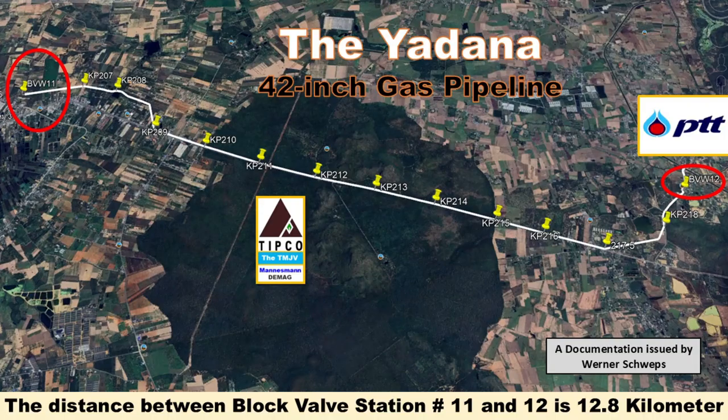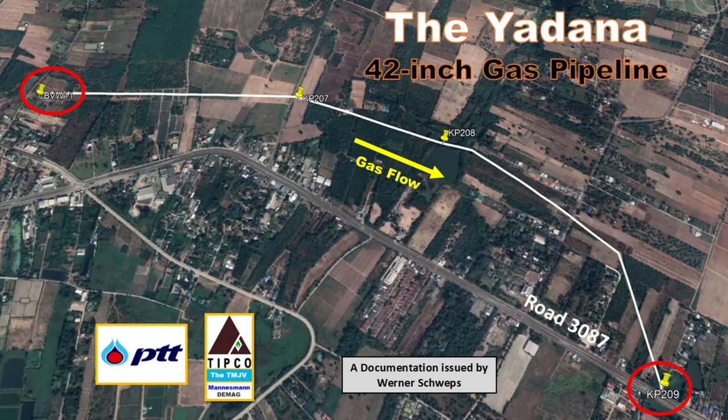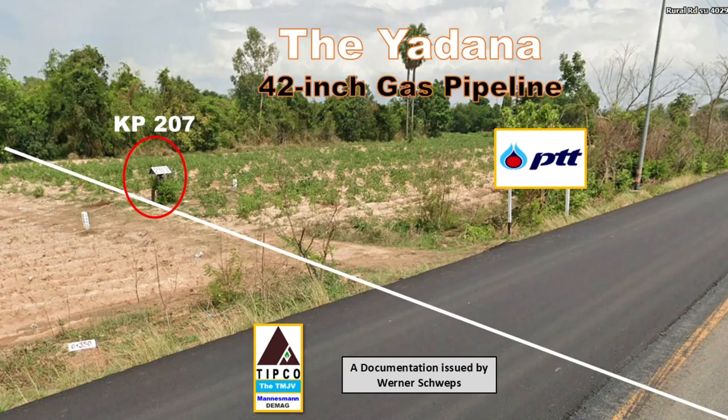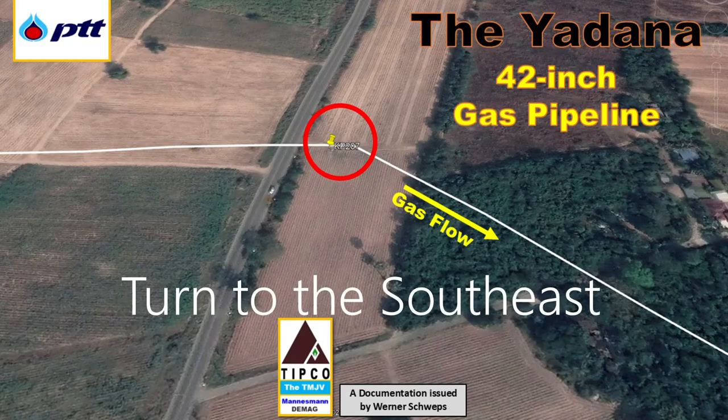Initially, the pipeline travels straight east through agricultural fields. Here is an aerial picture from January 1998 of the field where, in the upper part of the picture, pipeline kilometer marker 207 is. After reaching kilometer marker 207, which is a distance of around 1.1 kilometers away from block valve station number 11, the pipeline makes, let me say, a 30-degree turn to the southeast.